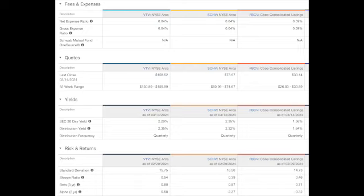As we go into the yield, which, you know, I love my dividends. They all pay quarterly dividends, and the yield for VTV is 2.35, for the Schwab Fund 2.32, and for the Fidelity Fund 1.64. The beta, they're all pretty conservative, pretty much all under 1. 0.8 for VTV, the Schwab is 0.87 and the Fidelity is 0.71.